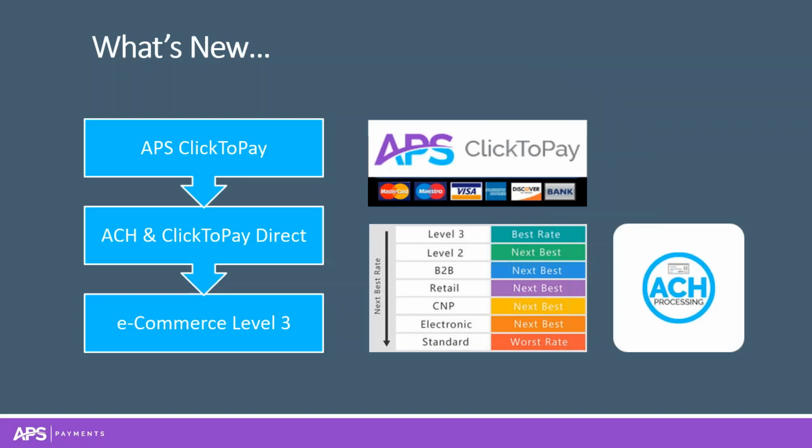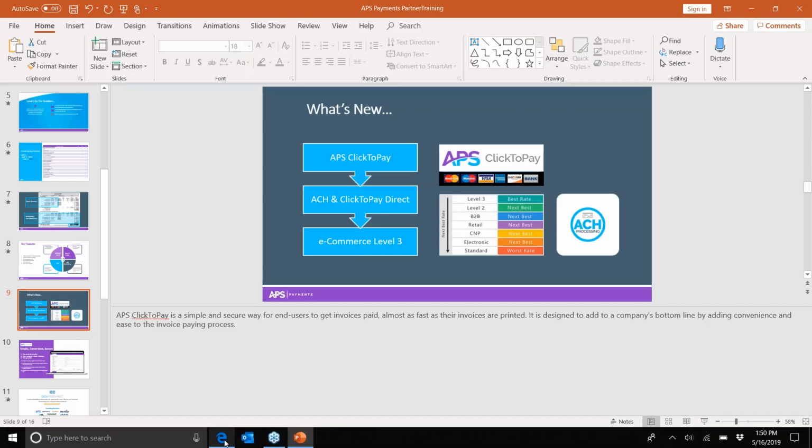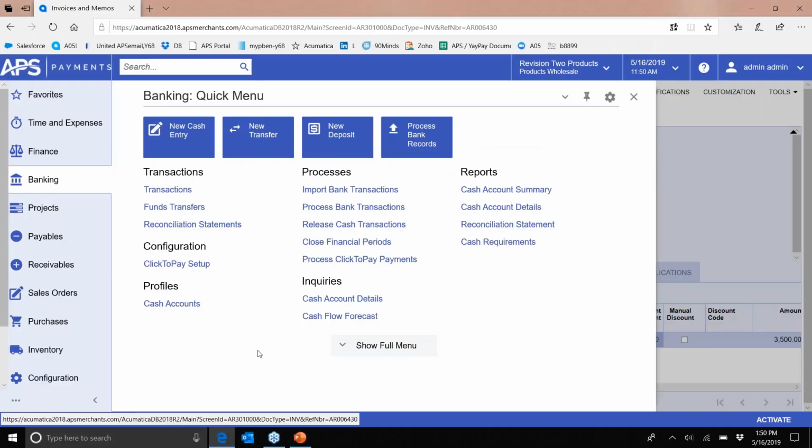Now, let's go right into Click to Pay. What I'm going to do is jump right into the software and show you what Click to Pay would look like. So within Acumatica, you're going to notice in your banking module 2 new menu items. One is the Click to Pay setup. The other is Process Click to Pay payments.